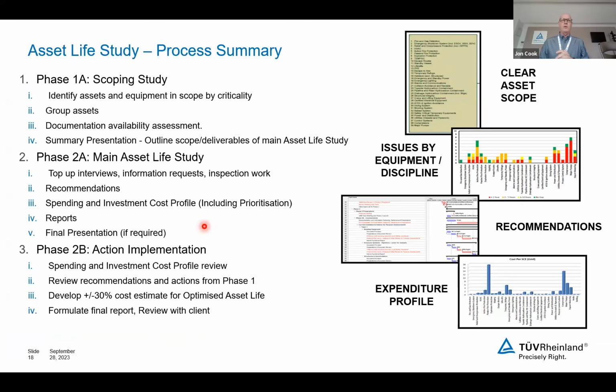So we approached the study in the following ways. We did a health check or a scoping study where we looked at the breadth and the depth of the assets, and by using a criticality type approach, identified and grouped generic items together to work out what we would do in detail in the main study. So that was the first phase.